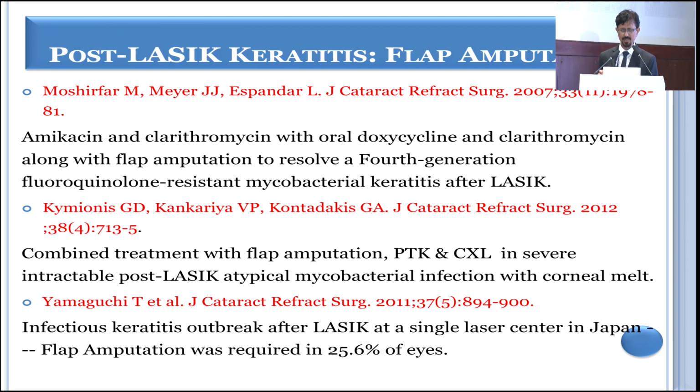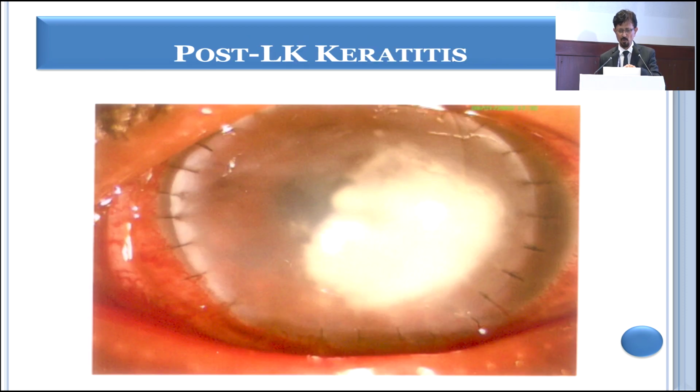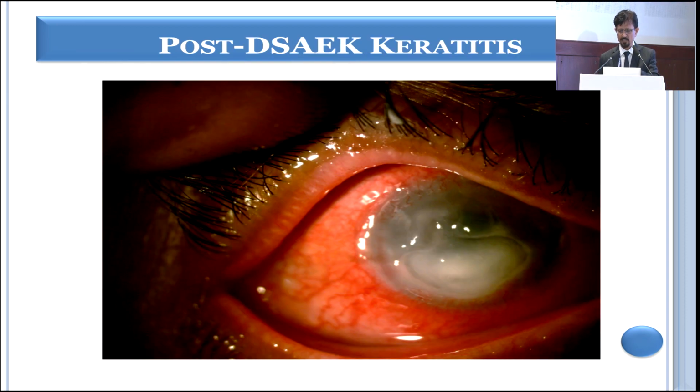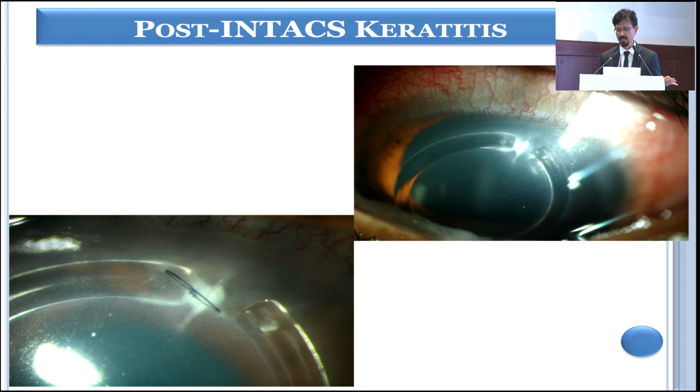One important point, if there is a post-LASIK keratitis, one important point is that you should do the flap amputation. That is very, very important, because unless you do flap amputation, it is not going to help. The ulcer is not going to heal. And if you have a post-LK or post-DSEK keratitis, remove the lenticule. And then you will not only get the organism, you will also manage to control the infection.